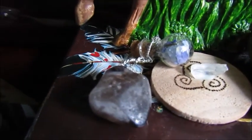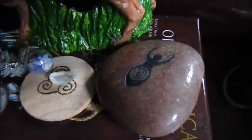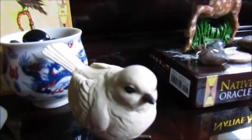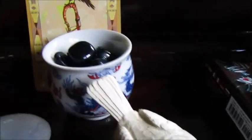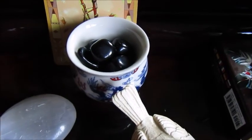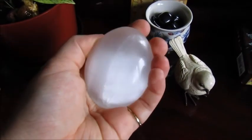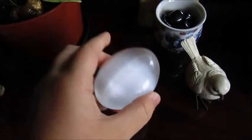I've got some different crystals here. Lovely pieces. Stone that I picked up. I love that one. I think that was hand carved. Another bird figure. Surprise, surprise. I think you guys know by now, I like birds. I have some of my obsidian. I keep it on my altar because I use it a lot in my gridding. I love this selenite palm stone. Look at that. I've had this guy for a little while now and I adore it.